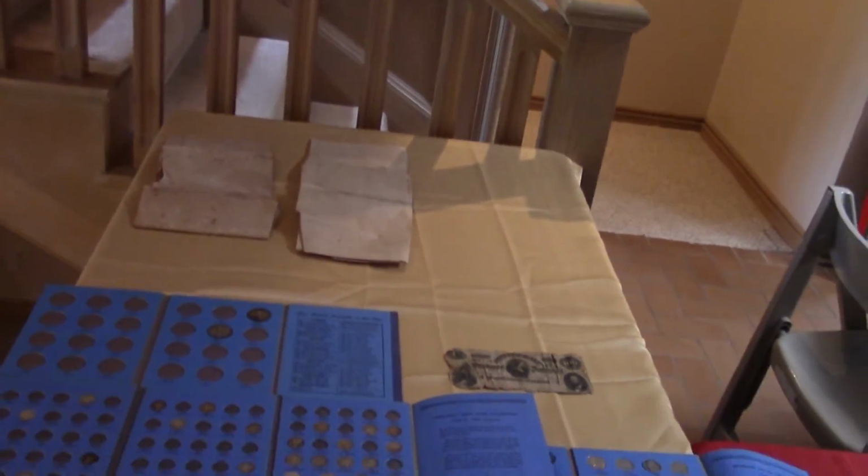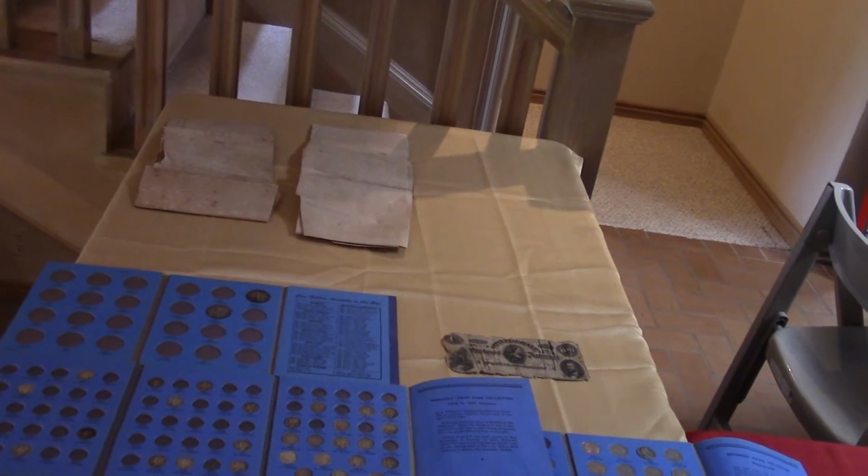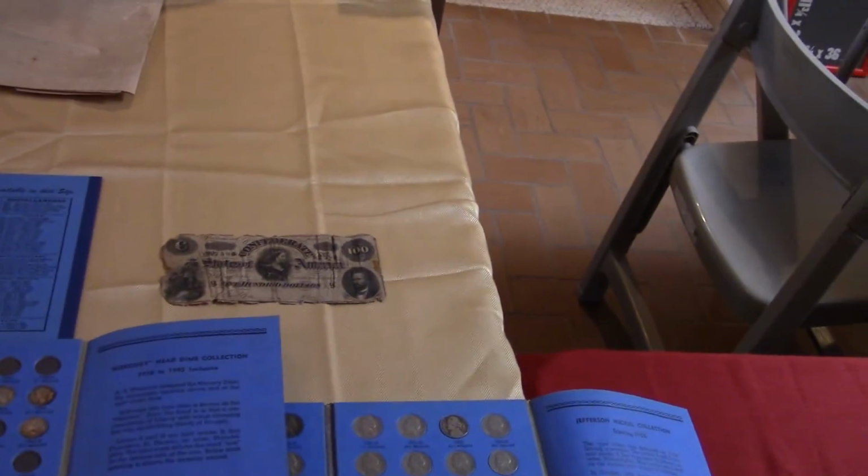Over there, not opened, are a pair of Civil War Confederate savings bond certificates. Plus we also have an original Civil War $100 bill. And so that's kind of a neat little piece of history.